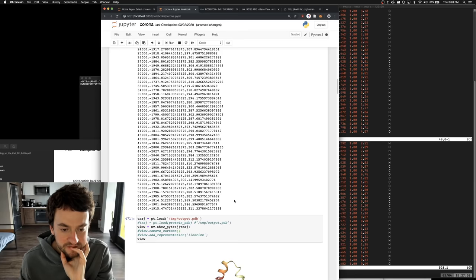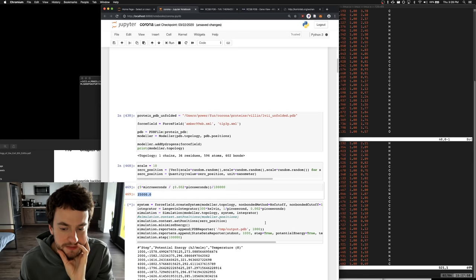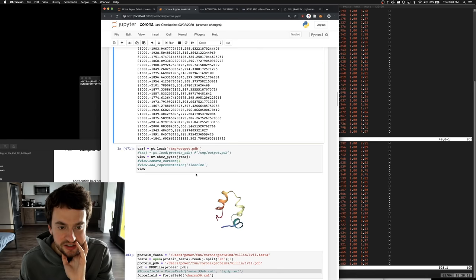Okay, I think we're gonna have to fold it for that many times more though, which isn't great. Or maybe we can just do less picoseconds here. How many picoseconds can I make my Langevin integrator and have it still work?